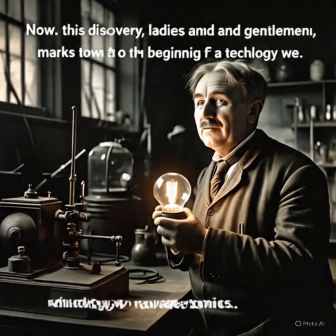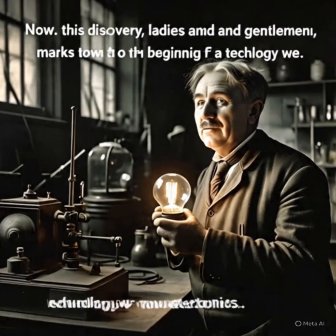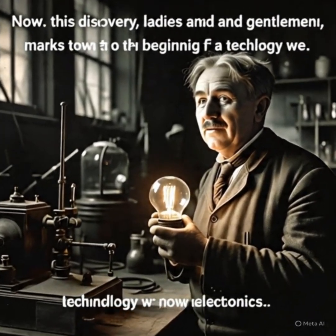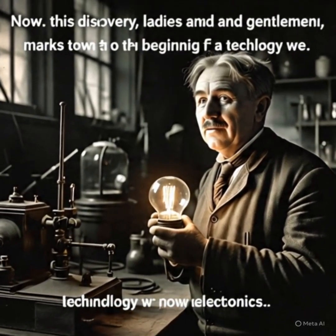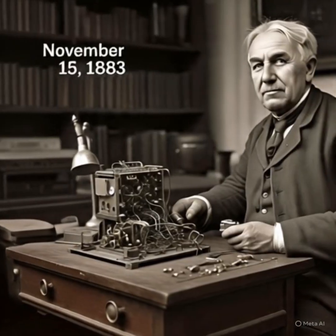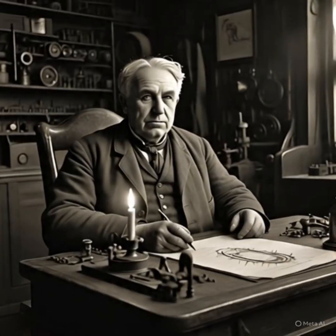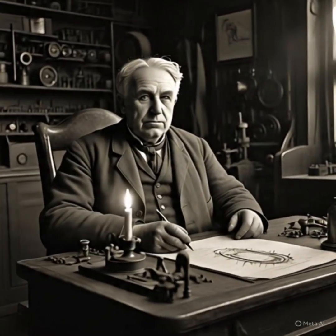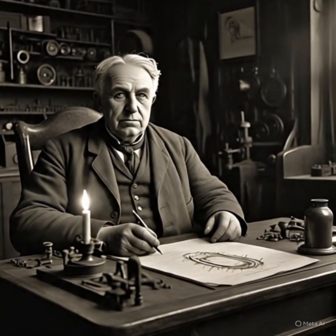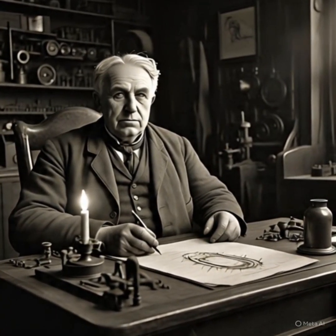Now, this discovery, ladies and gentlemen, which came to be known as the Edison Effect, marks the beginning of a technology we now call electronics. The device Edison patented on 15th November 1883 was, in fact, the world's very first electronic device. Think about that for a second. When Edison patented this, he had no idea what it would lead to.